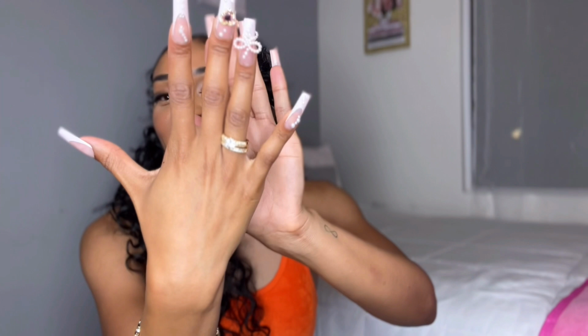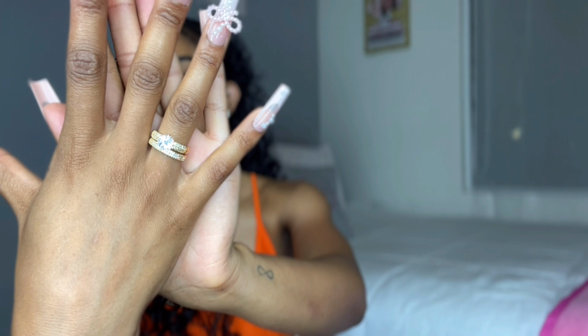So this is the gold ring and it's just a simple gold stud ring. Super cute and classy, just something to have on the hands, especially when you get fresh little nails or if you wear your press-ons. So yeah, I just wanted to get some really cute rings. And so that's my gold set.